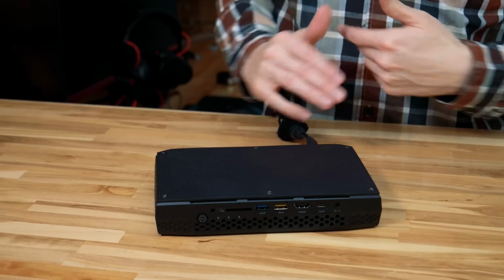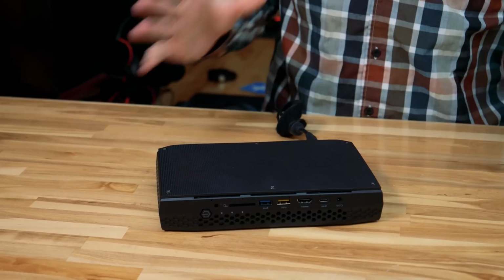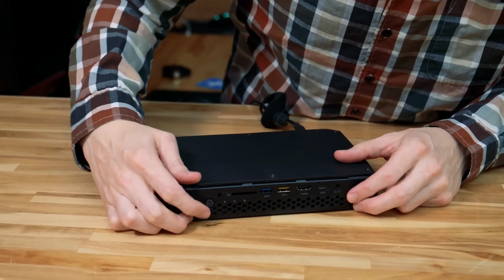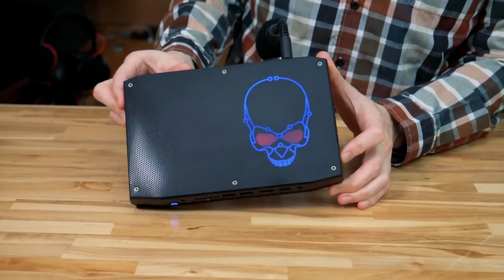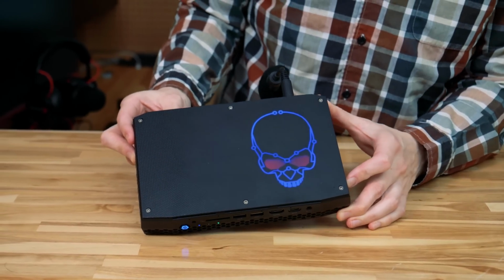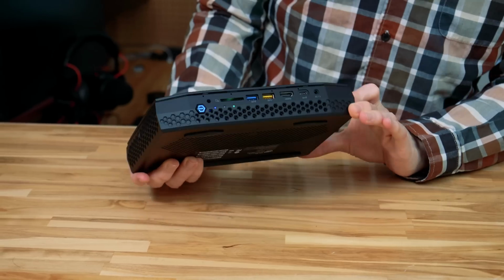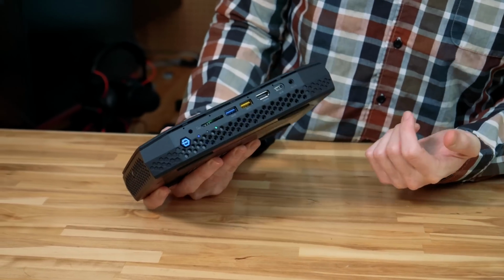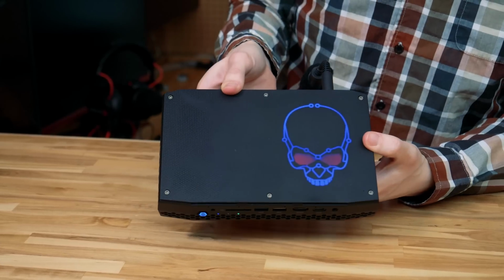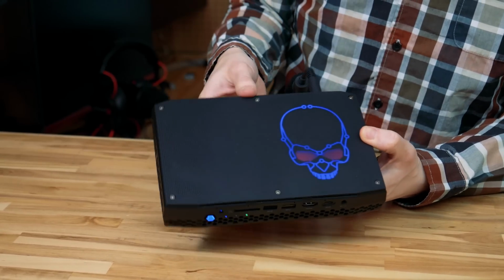Now, Hades Canyon is a respectably handsome little black box of a computer when it's turned off, but when you turn it on, it does have a cool surprise. There you go. The skull lights up, and it actually is kind of a neat little touch. It's not so bright that it really becomes annoying. You've also got some LEDs that flare up to life up here, so that shows off the gaming credentials. If you don't want to see that though, you do have the option to turn it off.